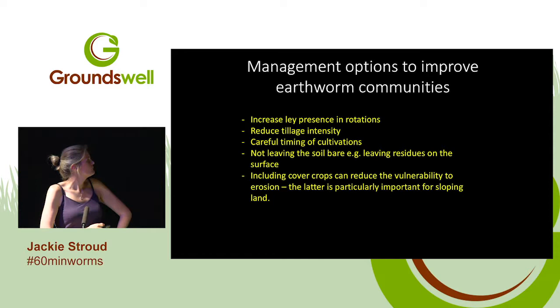And to improve worm populations, particularly the deep burrowers, it's looking again at conventional tillage. It's making sure there's a food supply on the soil surface to help feed them. Nice diverse rotation, reducing tillage intensity and diversity.